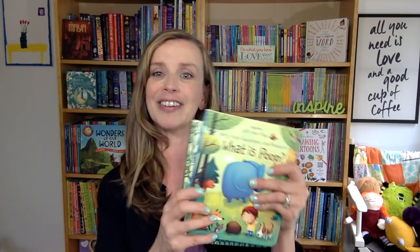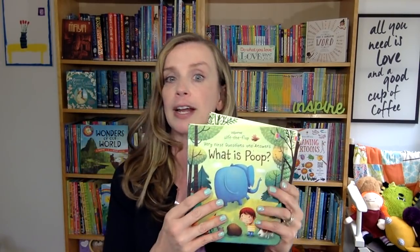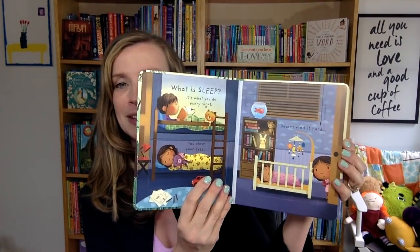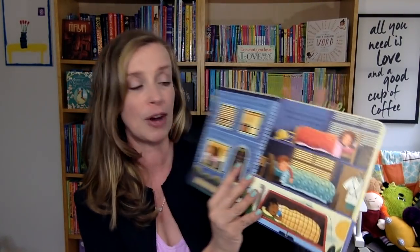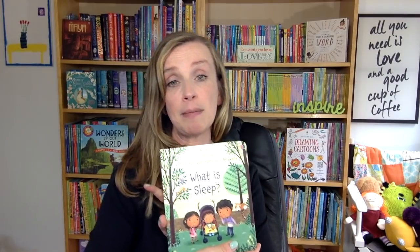And Usborne's Lift the Flap books are so creative and so much fun, answering the questions that children have, like, what is poop? What are germs? And now, what is sleep? And they love answering them through fun illustrations and, of course, some lift the flaps to help them to really understand it. I'm going to have my 1-year-old study that one so we can both get a little more sleep.